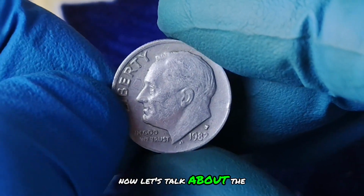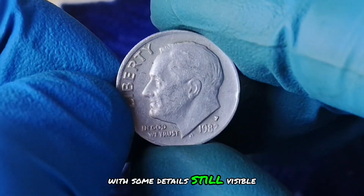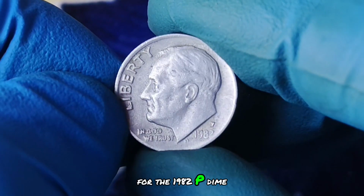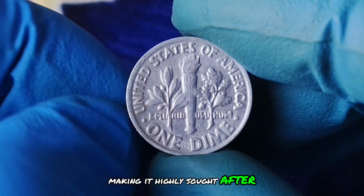Now, let's talk about the condition of the coin. In numismatics, the term very fine refers to a coin that has minimal wear with some details still visible, but with slight friction on the high points. For the 1982 P dime, this means that the coin will have a clear, sharp design with minimal erosion of details, making it highly sought after by collectors.